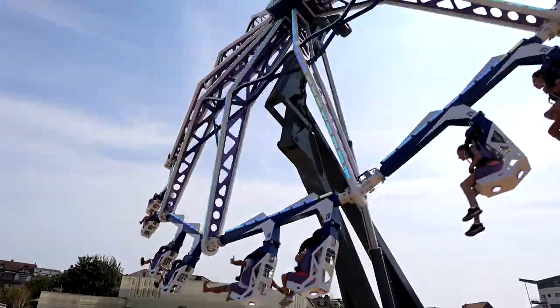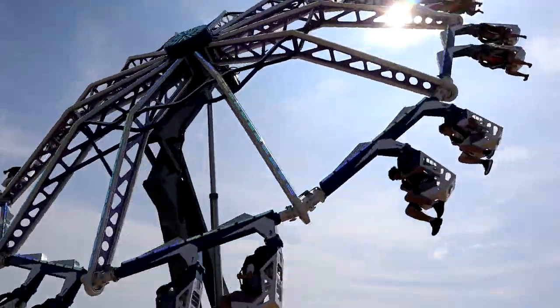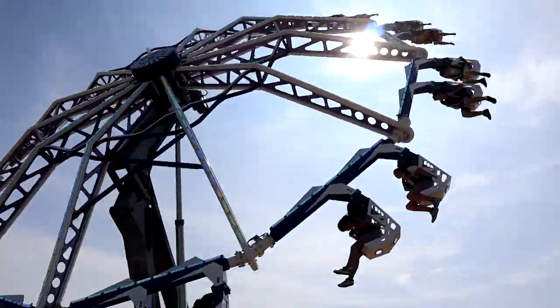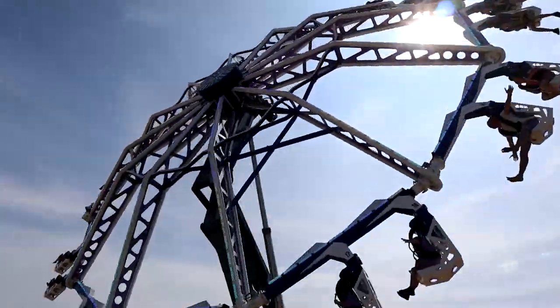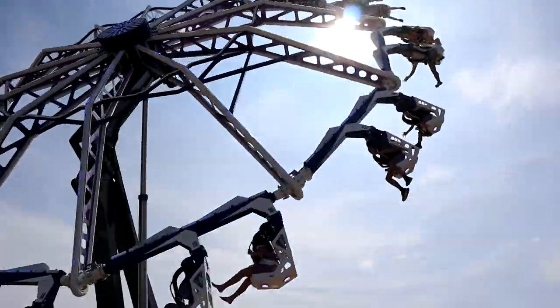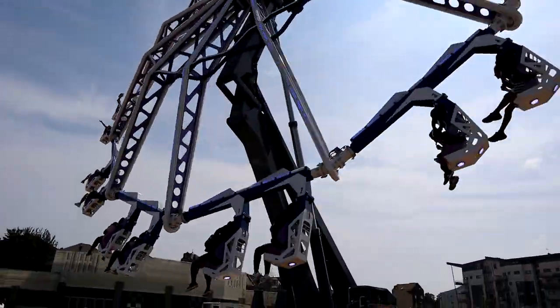Basically like an Enterprise, but instead of sitting in a rocking gondola, you're in an individual seat. And I suppose you don't get that awkward seating moment on these Enterprises as well, do you? You just got your own chair on it to enjoy it. But yeah, let's get on board and see what this one rides like.